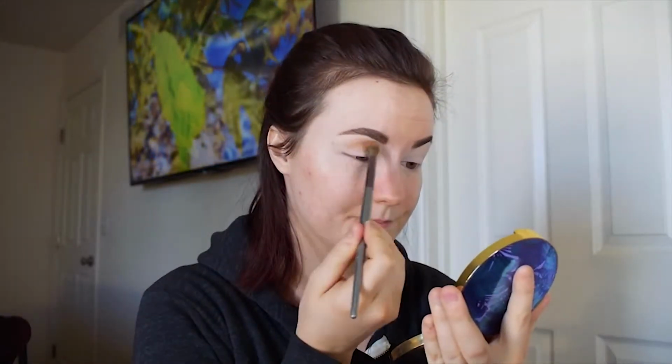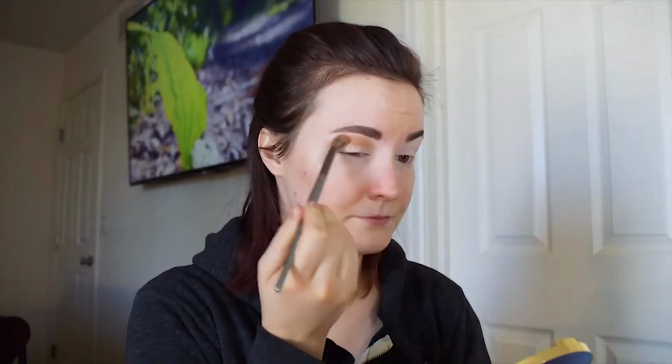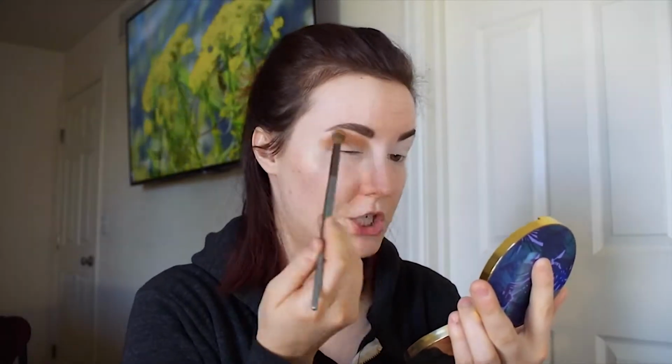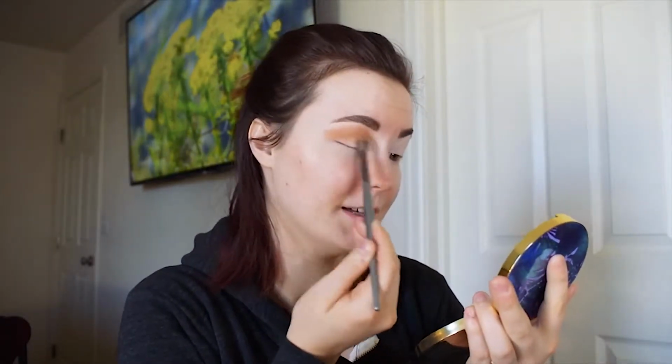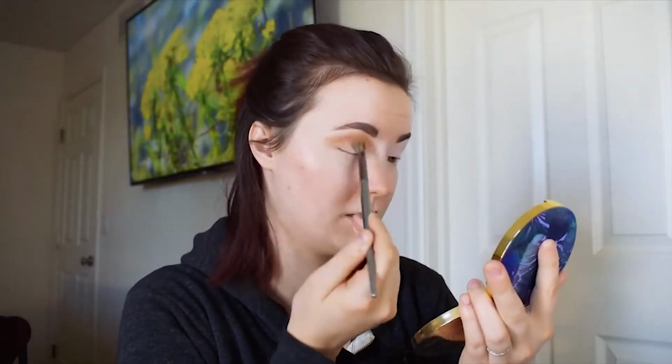I have no idea what order the shades are in on the back, so I don't know what the name is, but it's this one, okay. And it does have a nice fat mirror in it, so that's kind of nice, just for overall seeing yourself in a mirror. It is blending out really nicely so far, which I can appreciate. It's not being patchy or weird at all, which is really, really nice.